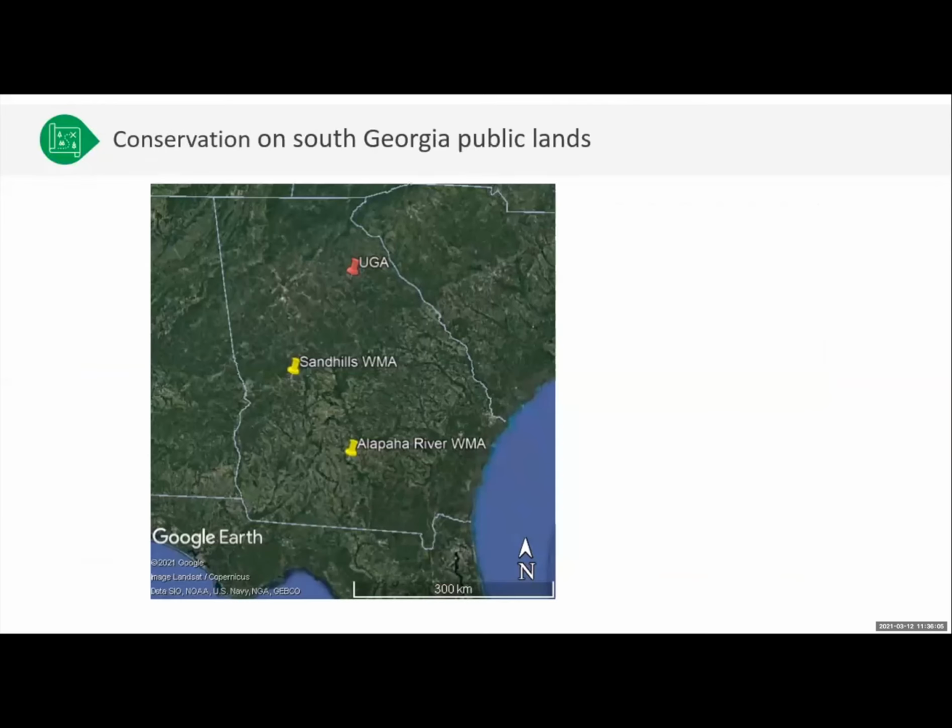Zooming back out to a little context of where that's located. So like I mentioned, that is at Sandhills WMA. You can see where we are at UGA, at least some of us here in spirit. And then the other release site is a little bit further south in Georgia. But I'm going to be mainly talking about Sandhills because that's where I've been doing the population research. That's really the best, most robust, stable striped newt population that we believe to be in Georgia right now.